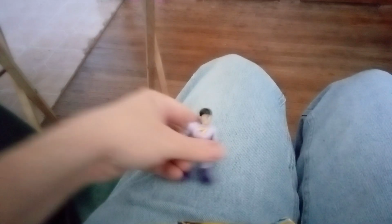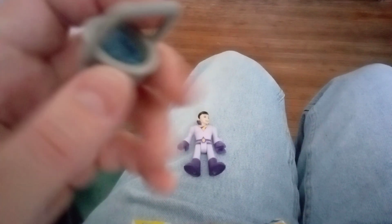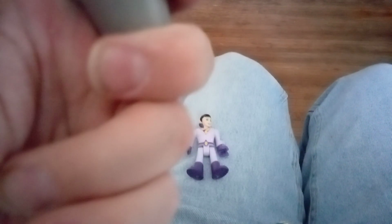Who did we get? No, we got one of the stupid Wonder Twins. We got the girl Wonder Twin. We broke her up from her brother, the other Wonder Twin. So we got a dumb Wonder Twin. Yep.